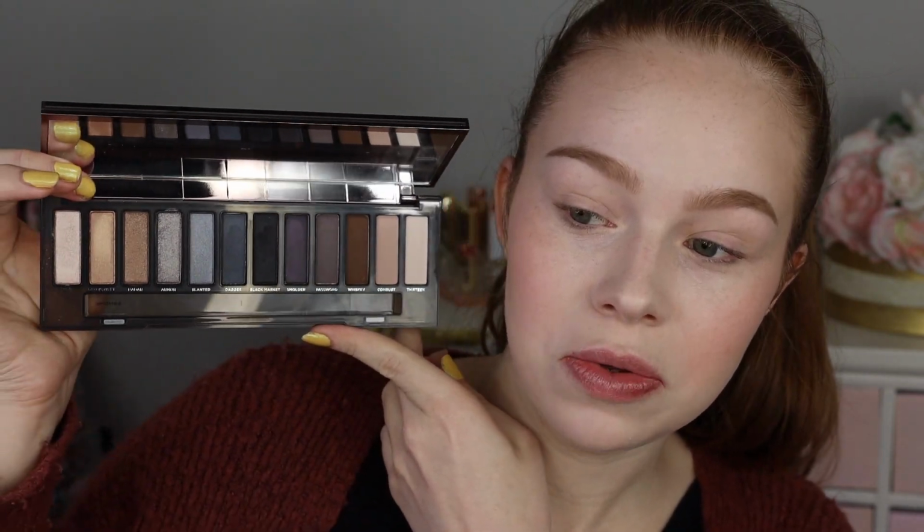I'm pretty sure you've already seen it in the thumbnail, but today I'm going to be using the Urban Decay Naked Smoky palette, which I have not reached for in so long. It used to be my go-to cool tone palette. It used to be the only cool tone palette that I owned because I didn't think I needed more than this, since I rarely ever wore cool tones, and you'll see that it hasn't even been used that much. But every time I used this, I really liked it. I have not reached for it in so long, so I thought today would be a perfect day to pull this out.